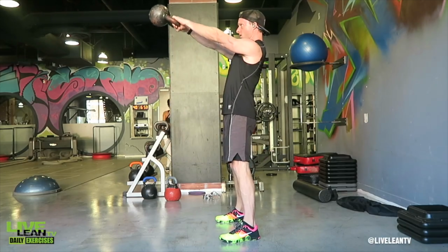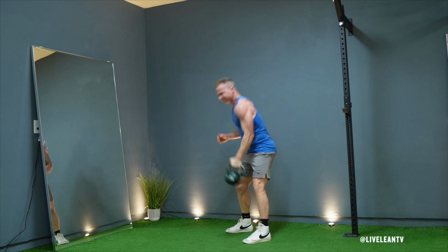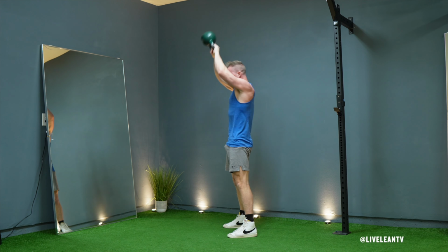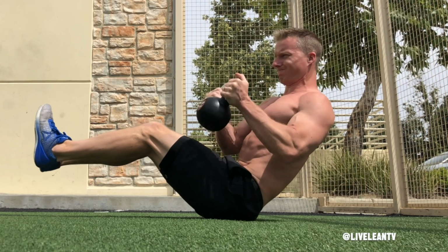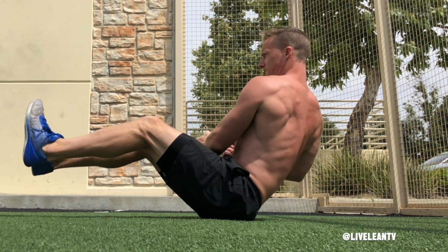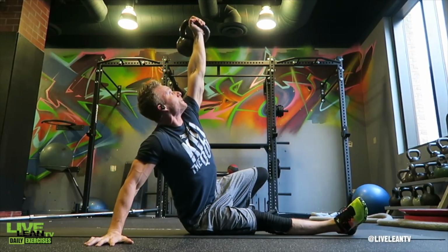So kettlebell exercises like swings, cleans, and snatches combine strength and cardio, boosting cardiovascular health while enhancing muscular power. They also help improve balance and coordination by engaging core muscles, and they increase flexibility, especially in the hips and shoulders. So overall, kettlebells provide a full body workout, improving strength, stability, and athletic performance.